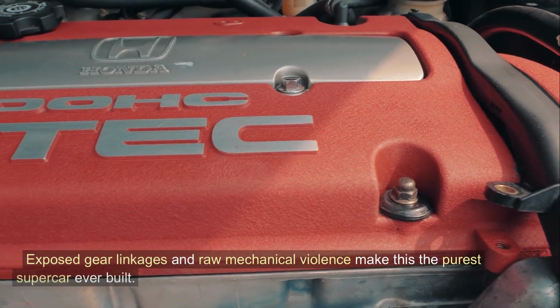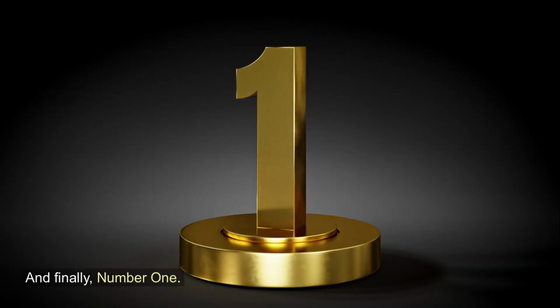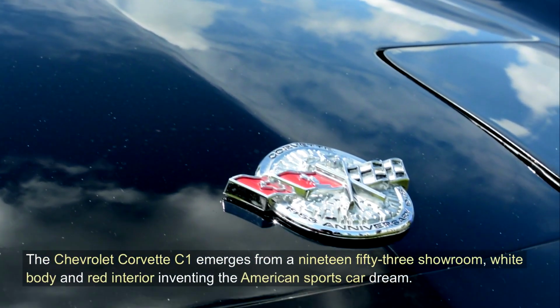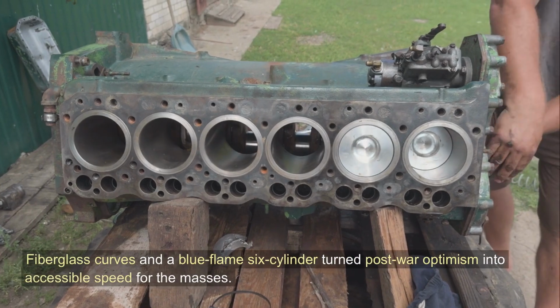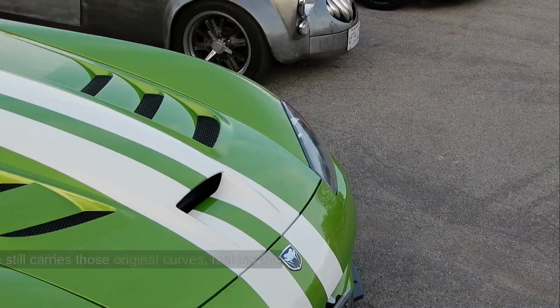The Ferrari F40 idles in a Maranello courtyard, carbon fiber and Kevlar panels barely containing 478 horsepower of turbocharged fury. Enzo Ferrari's final masterpiece before his death cost $400,000 and seated 2 in a stripped racing cockpit. Exposed gear linkages and raw mechanical violence make this the purest supercar ever built.